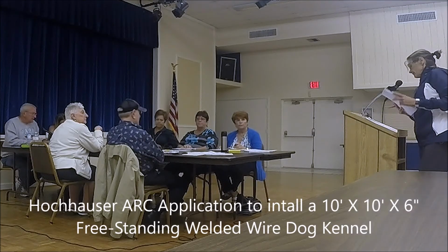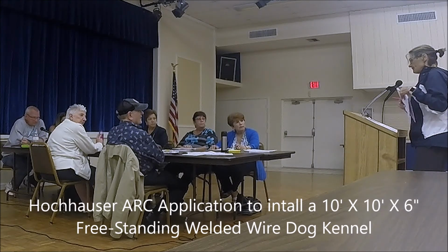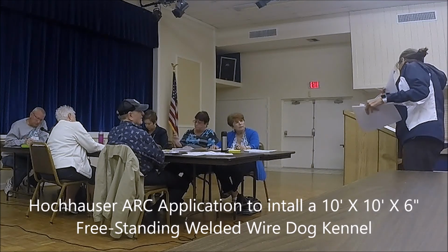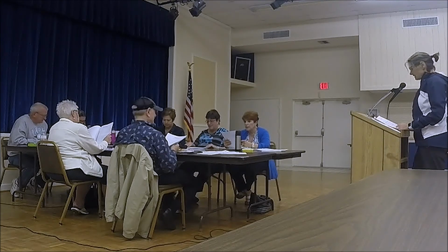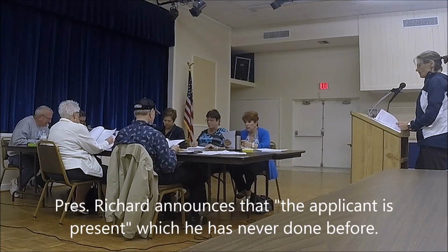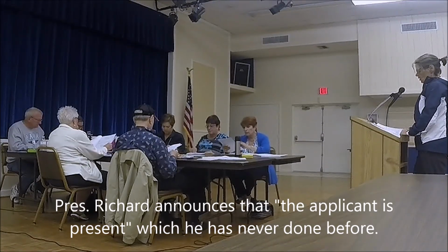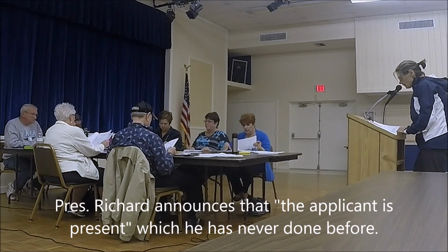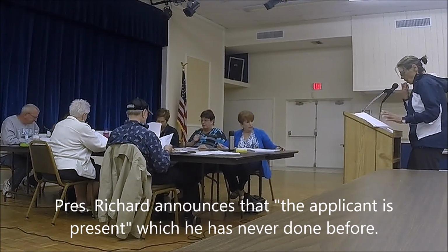Carried. Okay, last and not least, I'm giving everybody a copy of this one because it is against the norm. It's at 14566 Springside Lane. This is for a freestanding dog containment kennel, and the applicant is present. It would be 10 feet long by 10 inches wide by 4 to 6 feet high, black welded wire with one door.